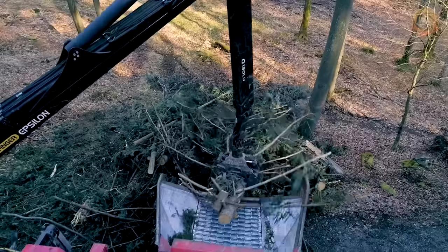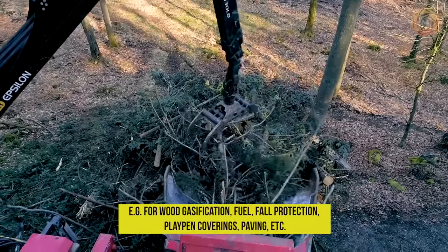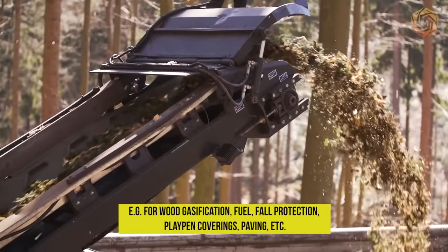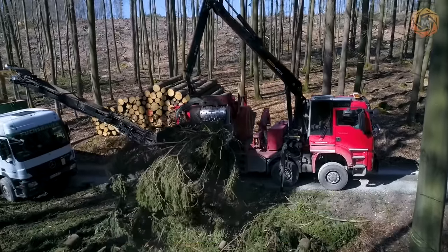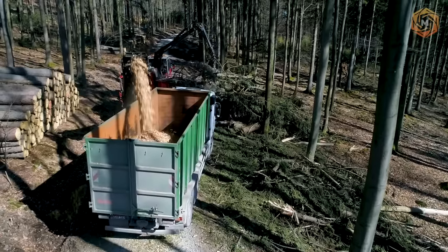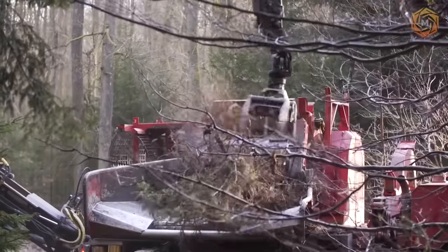It is with this machine that the perfect wood chips are produced for a wide variety of uses, like wood gasification, fuel, fall protection, playpen coverings, pavings, etc. The wood chips produced by Force Profi are also good because they have excellent characteristics and are easy to cut, not break and shatter.